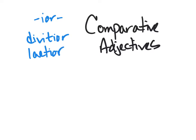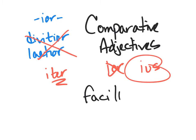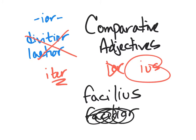And that's all well and good, except the word iter is a neuter noun, and neuter comparative adjectives don't follow the same rules. That would be way too easy. When you're comparing, using a neuter comparative adjective, you don't have ior. Instead, you have ius. So, if you want to say one route is easier than the other, facilius. We have to use the neuter. We can't say facilior because iter is neuter, so facilior is only for masculine and feminine. So you have to say an easier route, facilius iter.